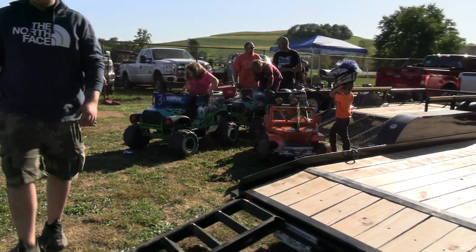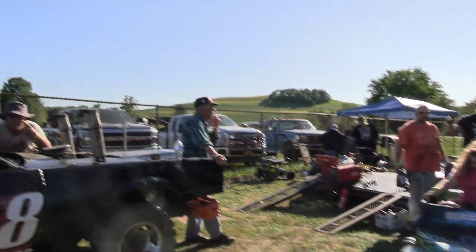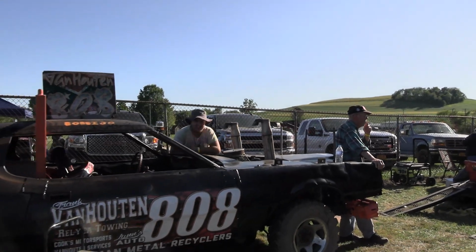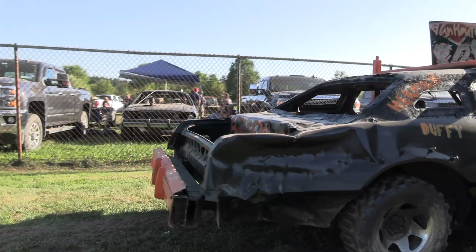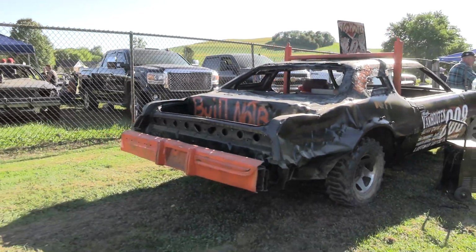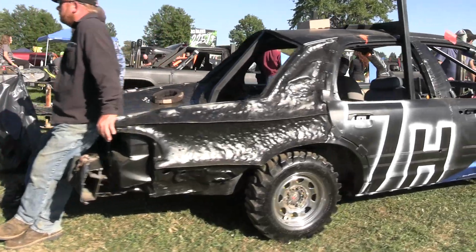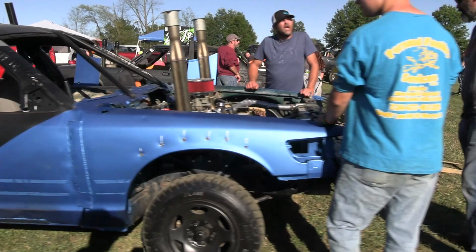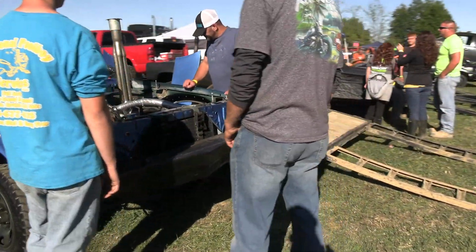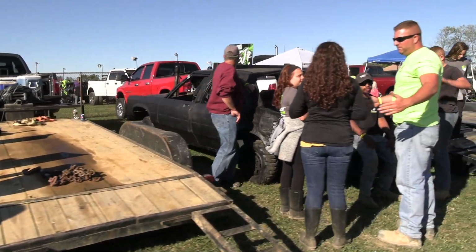Got all kinds of power wheels here. That's cool. There we go, we got you. Ooh, look at Frank on offer him. Now we're kind of into, I guess, more of the overflow, but this is like the youth and the compact area. I'm pretty sure most of these cars are all either youth or compacts.